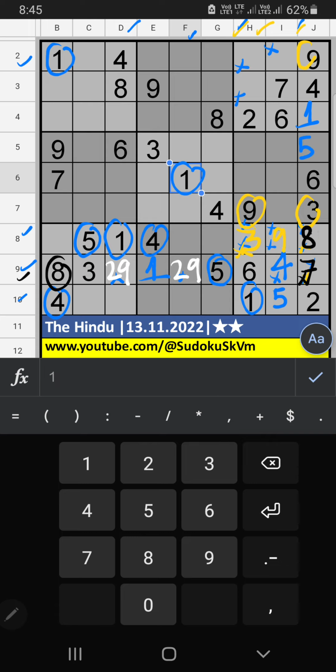Column H, we have 3. So 3 can't come in these cells. Then 3 is confirmed here. Then third grade, 2 numbers are remaining, 5 and 8. Third row, we have 8. So it can't come in this cell. 8 is confirmed here. Then 5 is here.